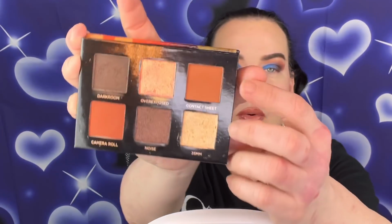All right, so now I'm going to finish my under eye and then do my mascara, and then we are all done. I'm going to go in with this shade right here and go under my eyes, and I always connect right here.